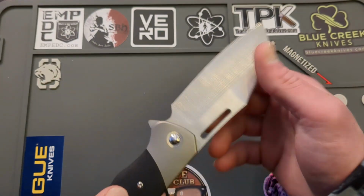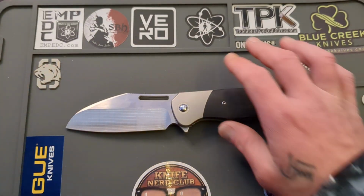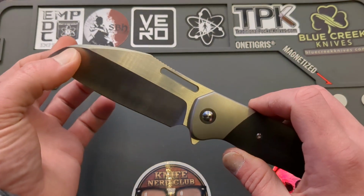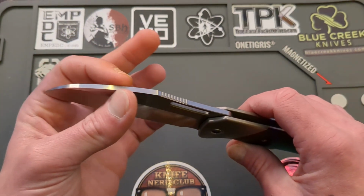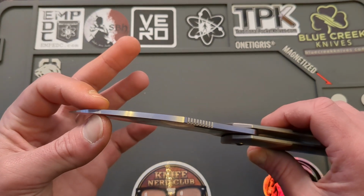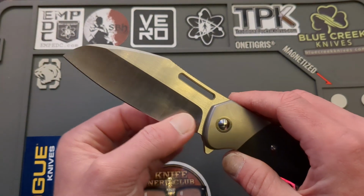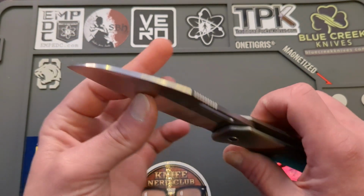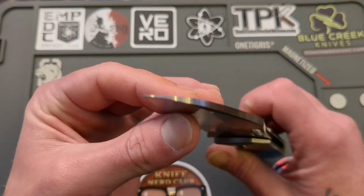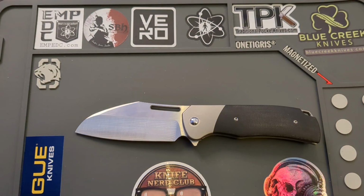It is M390 on the steel, if I didn't say already, which I don't know if I did. M390 on the blade. This sheep's foot blade is just, it's awesome. Very nice and thick up here, coming down to a nice hollow ground edge. This is a hollow grind. So well done. It comes down fine as a whistle. Let's see how it stands up against some phone book paper, though.